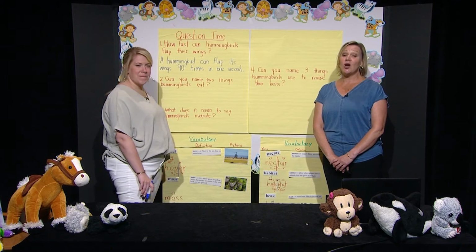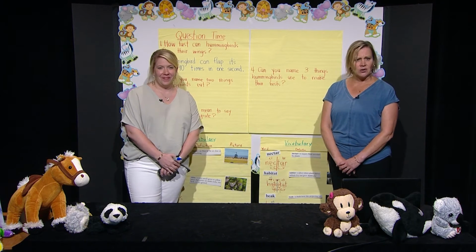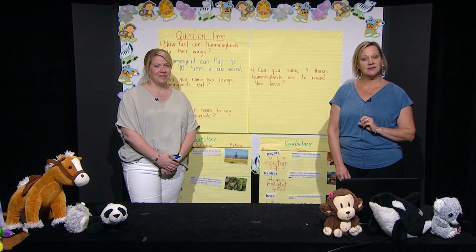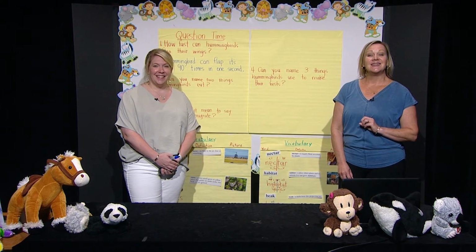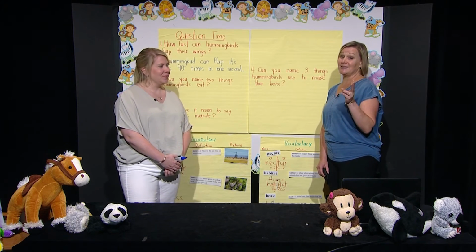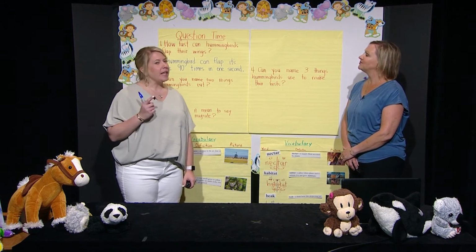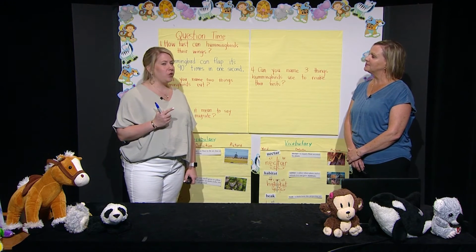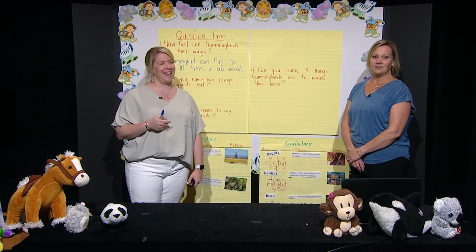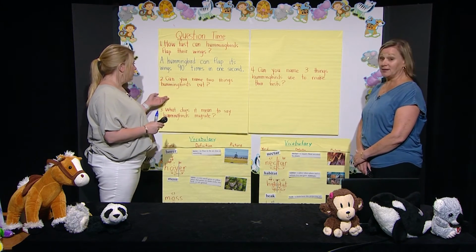Okay, so let's talk about how a hummingbird gets its nutrients. Boys and girls, can you name 2 things that hummingbirds eat? Yes. Miss Chelsea, can you share 2 things that you think hummingbirds eat? I think I can. Let's think back to our text, and it said they drink nectar from plants and eat small insects. Very good. So let's add this response to our chart.